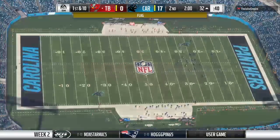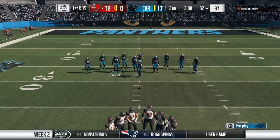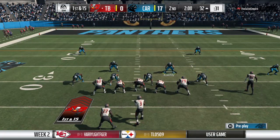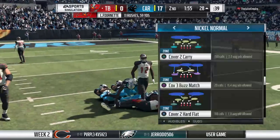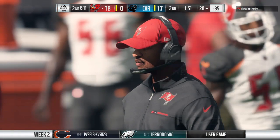Now whistles here before the snap. Looked like one of the Bucs may have moved. Call that a loss of 5 yards on the play. After the penalty, it's Fournette. And he's going to fight his way forward here for a modest gain. 4 yards there on the carry, gets it back to 2nd and 11.